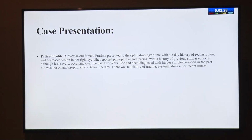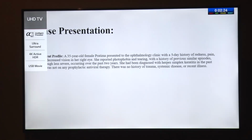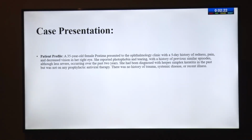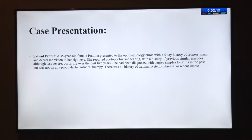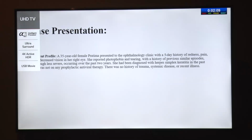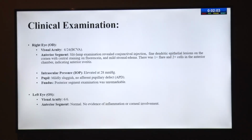The patient profile: a 35-year-old female, Pratima, presented to the ophthalmology clinic with a 5-day history of redness, pain, and decreased vision in her right eye. She reported photophobia and tearing, with a history of previous similar episodes, although less severe, occurring over the past 2 years. She had been diagnosed with herpes simplex keratitis in the past, but was not on any prophylactic antiviral therapy. There was no history of trauma, systemic disease, or any recent illness.